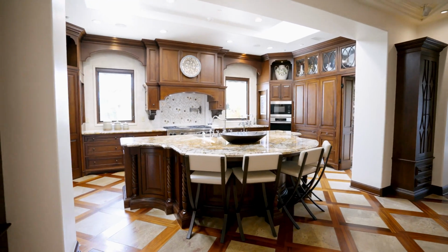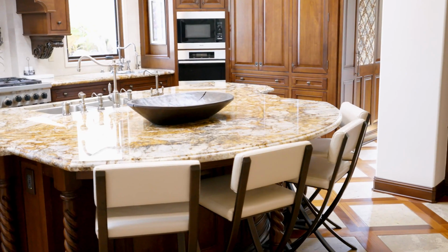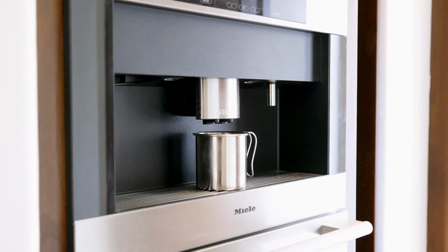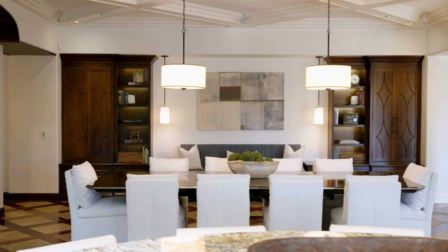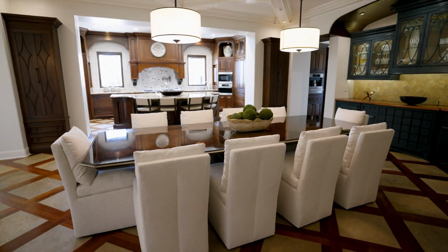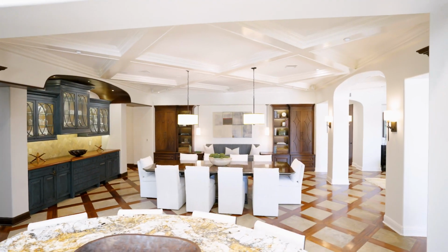The chef's dream kitchen is a culinary masterpiece. A large center island, high-end appliances, built-in Miele coffee and espresso maker, and a fully equipped butler's kitchen for entertaining. Enjoy an open floor plan layout that carefully blends with functionality and luxury.